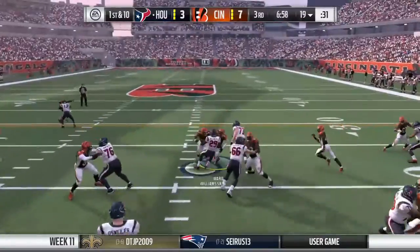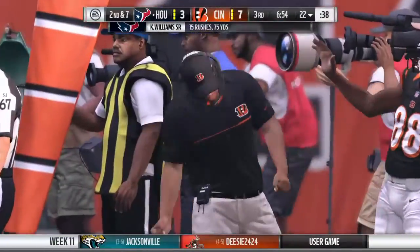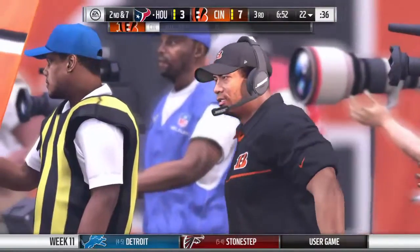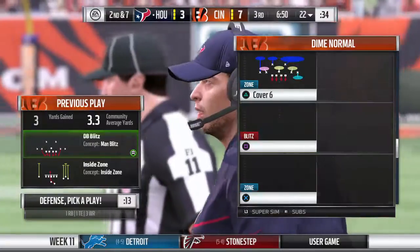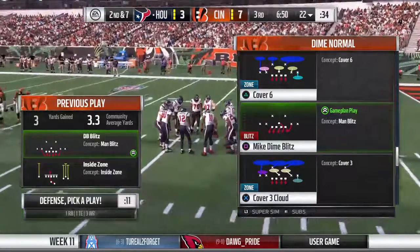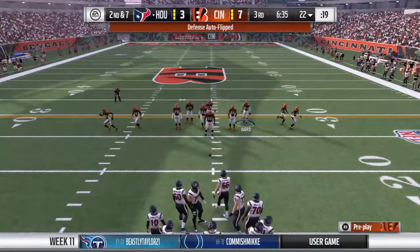They start the second half here with Williams. A gain of 3, second down. We always like to talk about defense in terms of levels. First level defensive line, second level linebackers, third level defensive backs. On that run, that was what we call a first level run, and it was stopped by a second level player.